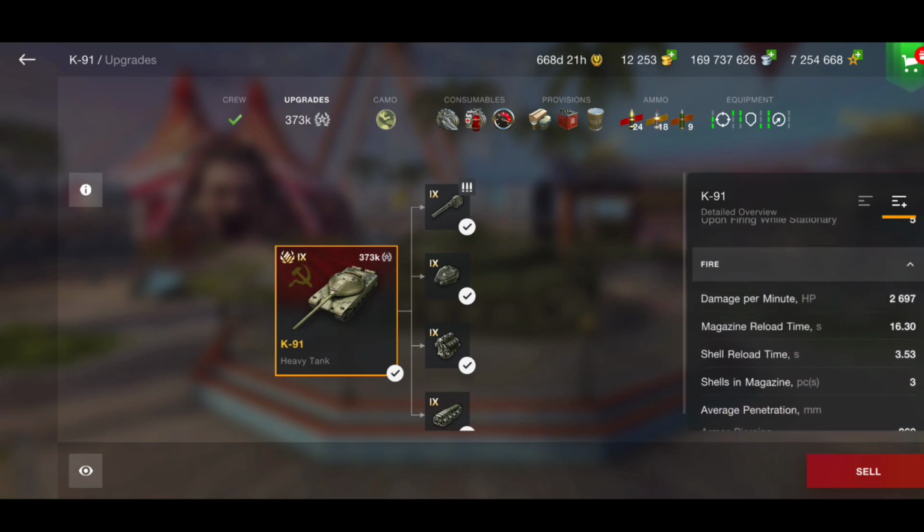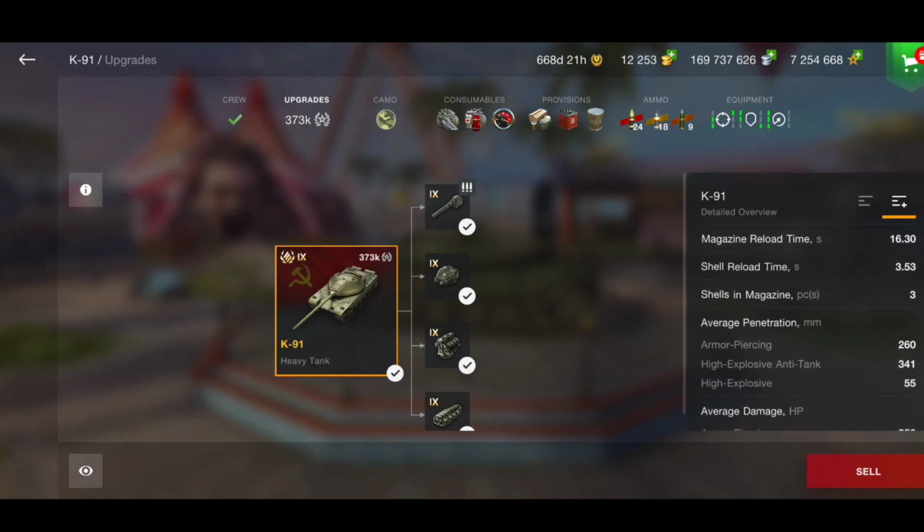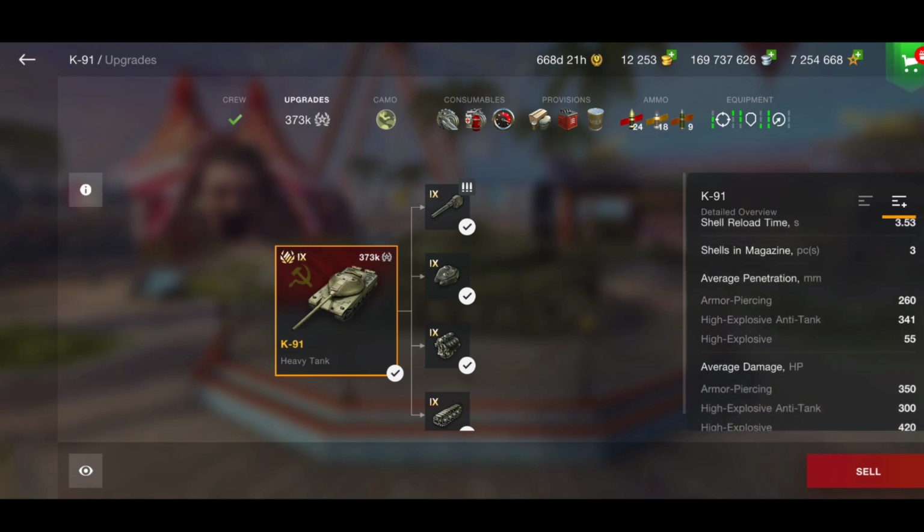Now the DPM is really good for an auto loader at 2,700. You take the AMX 50 120, for example, is around 2,300, 2,400. So it does have better DPM than other auto loaders. Now magazine reload 16.3 seconds, and 3.5 seconds in between each shell. And of course it has 3 shells in your magazine. Penetration 260 on your AP is a bit lower than some, but I mean 340 on your HEAT gets through just about anything, to be honest. You don't need more than that.